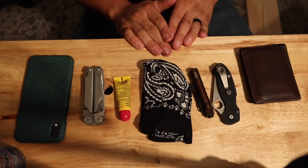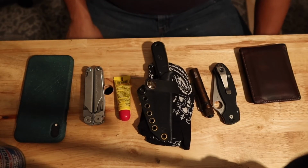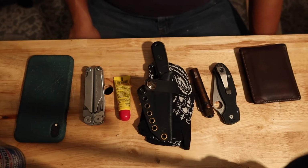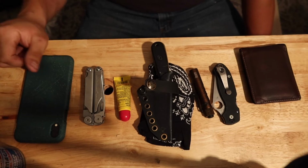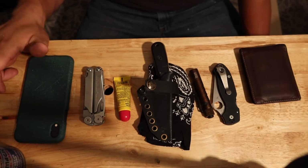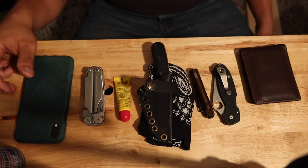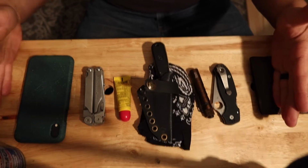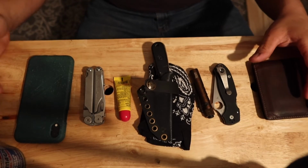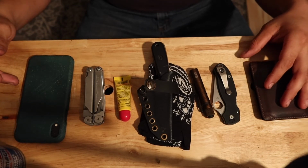Personally, I have kind of fine-tuned my EDC. Oh, I forgot one item. I've fine-tuned my EDC to do the things that I want it to do. As far as tools go, I've been EDCing for about 3 years now. I've been carrying a pocket knife since I was about 12 years old, but for the past 3 or 4 years, I've been getting really serious about everyday carry. So we're gonna go in order from my left to my right on the objects and how I use them and why I deem they're important and they deserve a spot.